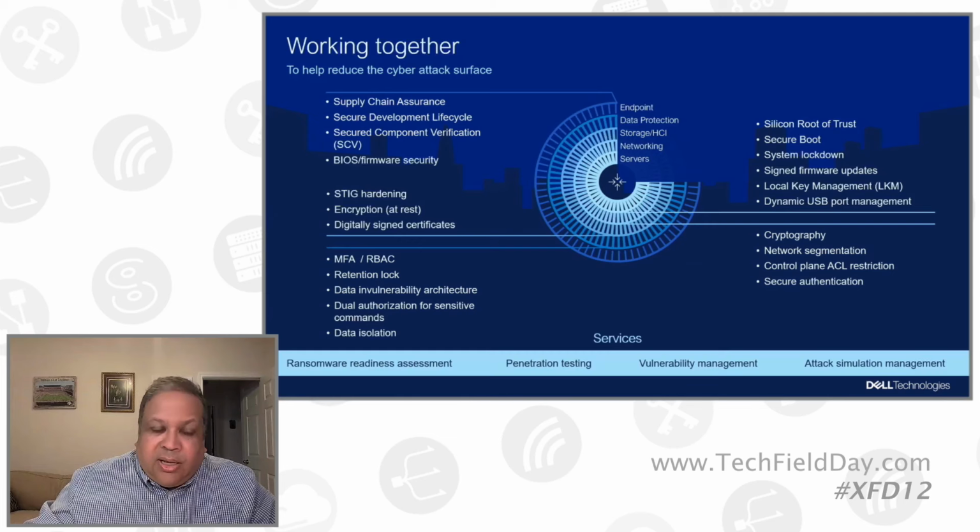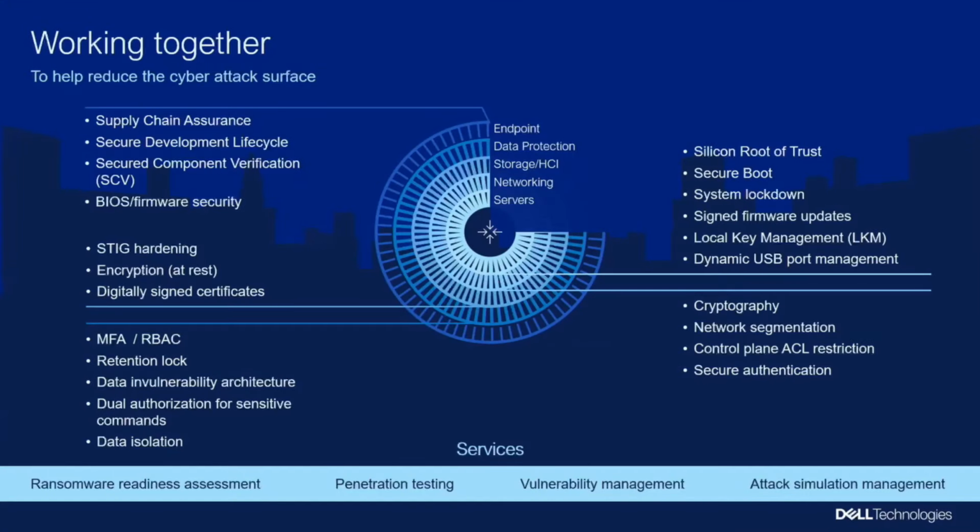And then finally, I want to point out that the services that we offer here are also what were mentioned earlier. These are services we offer to our customers, but as Adam has pointed out in the past, running these tests also gives our customers the understanding of which of these features that are built in they need to either turn on or focus on, where their weaknesses may be. So the services are a way to work in concert with the hardware to reduce the attack surface across the infrastructure.